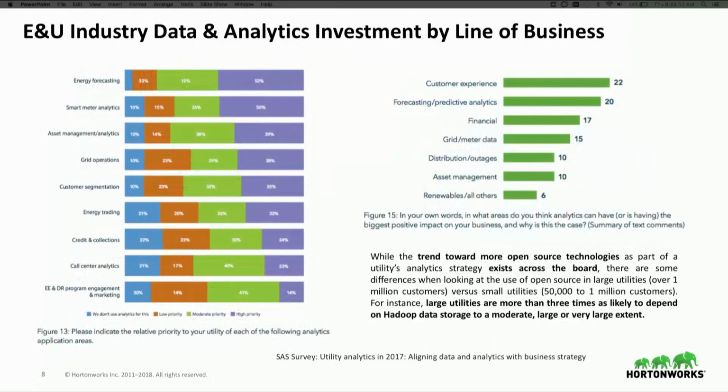And then from an energy and utility perspective, some similar stats around focus by line of business, right? And you look at forecasting, smart meter analytics, asset management. A lot of these are also industrial IoT-like use cases, and so there's a lot of focus there. And energy and utilities, what better example of IoT, right, than smart meters and just the prevalence of smart meters now.